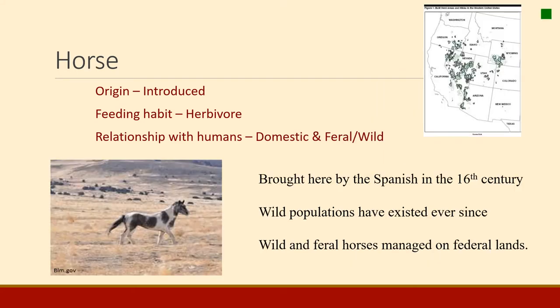Next up is the horse. Origin introduced, feeding habit herbivore. Relationship with humans, feral, wild. Depends on who you ask and depends on what definition you use, but for this course, they're definitely a feral animal. I just wanted to put wild on there so I can talk about how in legislation and some people in the public are going to refer to them as wild, but they definitely are a feral animal.